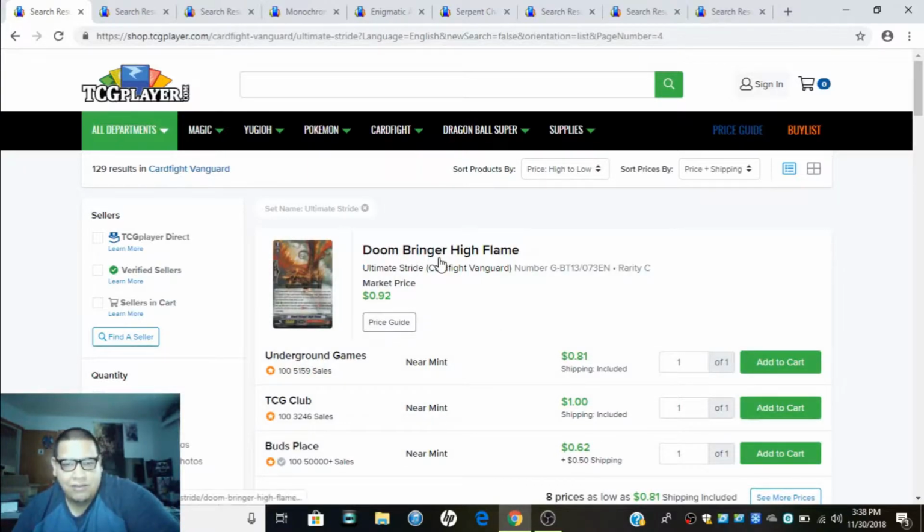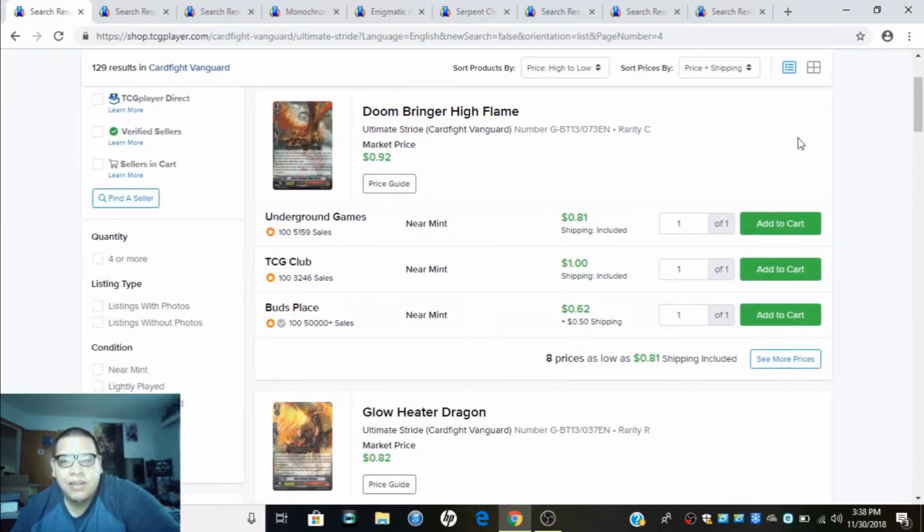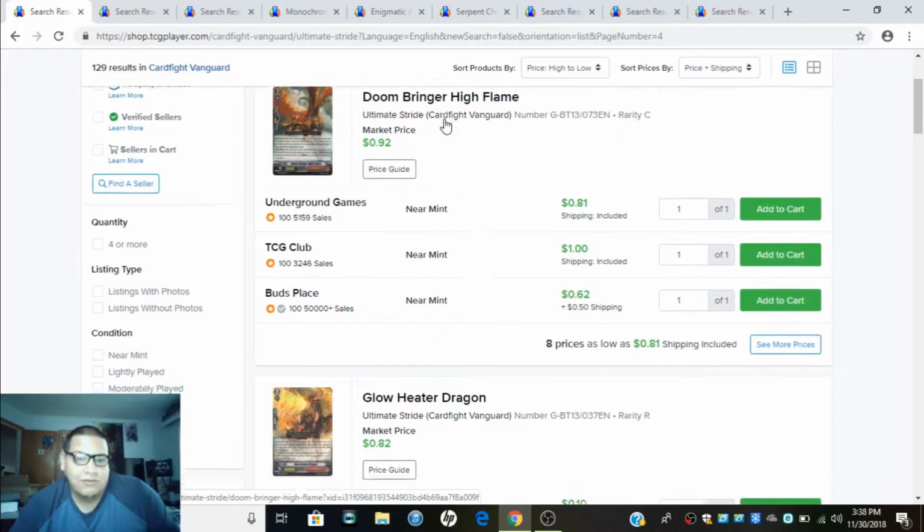Another common that I want to look into, Doombringer High Flame, a common for Kagero. This card is literally $1 right now at the moment. Basically 81 cents, and then after that it's basically $1. Again, I mean, last Friday was Black Friday, last Monday was Cyber Monday, so maybe the prices went up, maybe there was a buyout, who knows. But apparently this card caught people's attention. People wanted this card. There was probably a huge buyout. So right now this common is definitely in demand. It's $1, which is great.